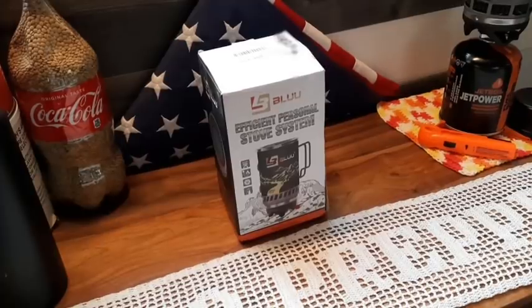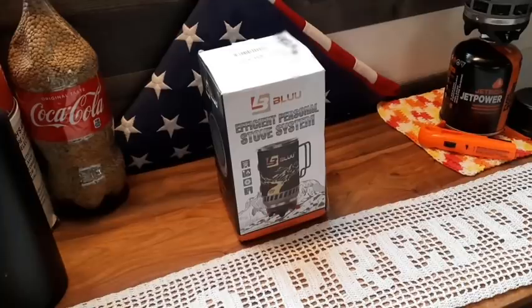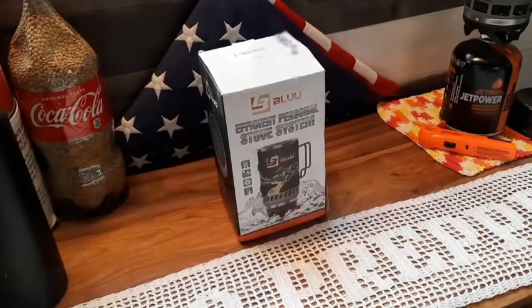But I was really hoping that Jetboil was made here in the US. Now they are based out of the US, I believe in Manchester, New Hampshire. So I'm going to go ahead and show you everything that's in the box. I'm going to show you the system. We're going to compare both of them together and see if the cheaper one at least operates as good or as efficiently as the more expensive one.